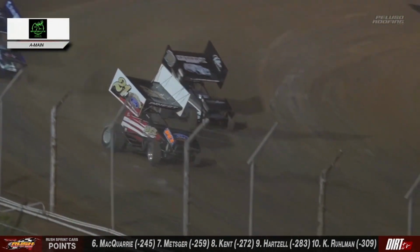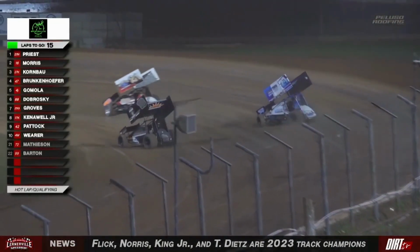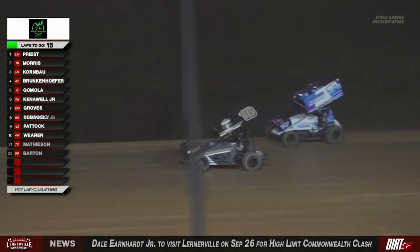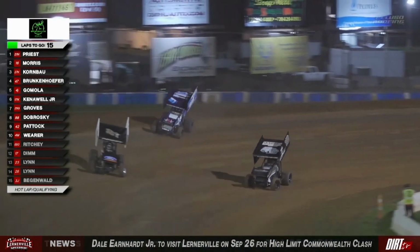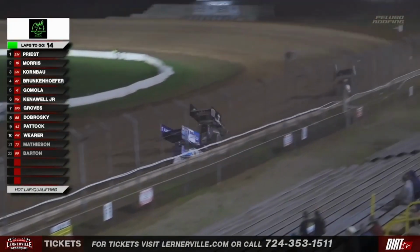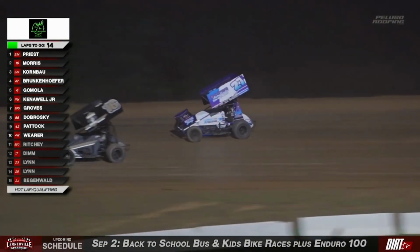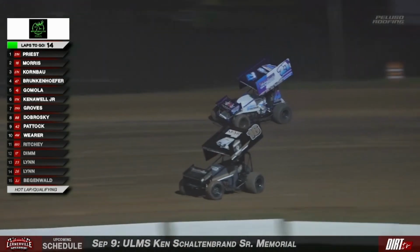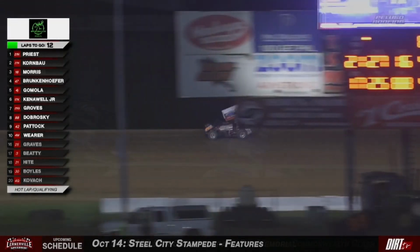Priest leads the field into 3 and 4. Morris slides through the bottom. Jeremy Cornbaugh up on the high side. Jimmy Morris had 2nd that time at the flag stand. Jeremy Cornbaugh is on the move to the 27K. Cornbaugh has multiple feature wins up at Mercer Raceway Park this year. One here back on May 20th.